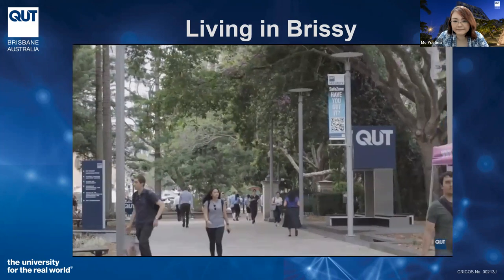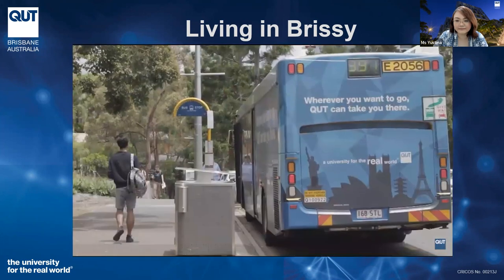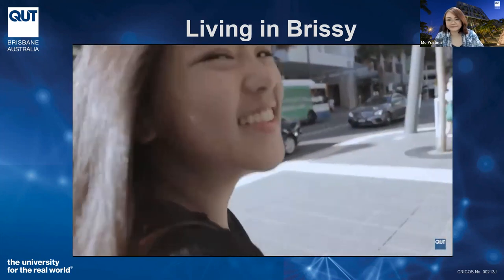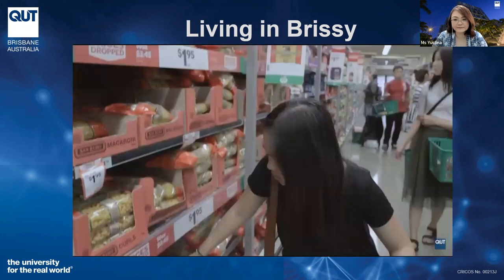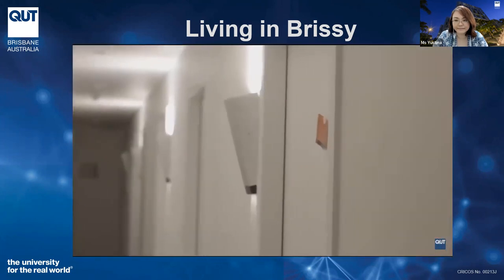I've been living in Brisbane for almost a year now. It's been really nice. I really enjoy Brisbane. It's a nice city. It's really clean and it's safe. Finding accommodation in Brisbane is quite easy. You can find it by yourself through online websites and everything. And it's not expensive if you live with your roommate. For me, I live alone, so it costs me around 300 to 400 per week, but I live in the city, so it cuts down so much on transportation. Compared to other Australian cities like Sydney and Melbourne, Brisbane is way cheaper. It's really convenient because it only takes me about 10 minutes to go to campus.